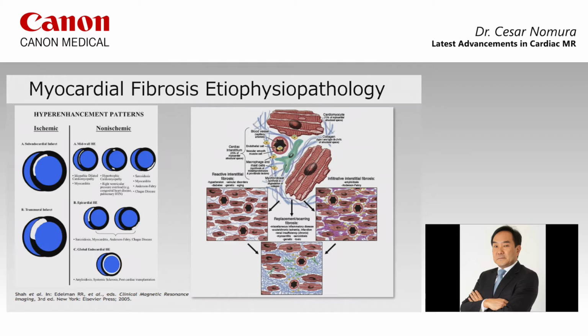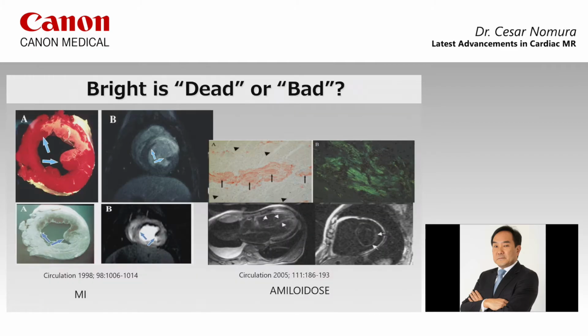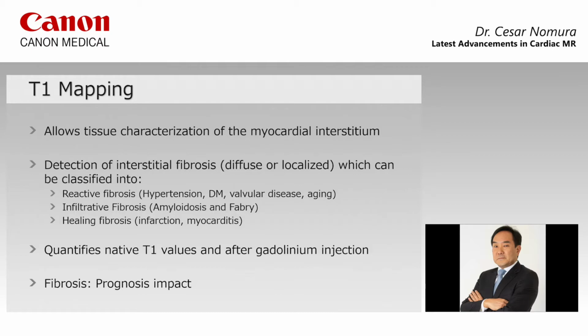Is this the diffuse fibrosis that is in the interstitium? And this is where I think T1 mapping can help. T1 mapping is characterization of the myocardial interstitium. It's important because there are some diseases where you will not typically see late enhancement, like hypertension, diabetes, valvular disease, related to age.